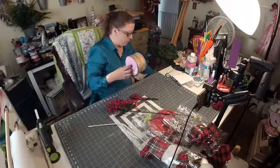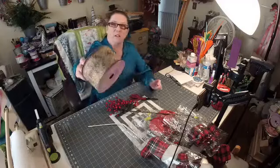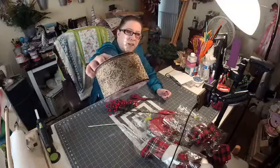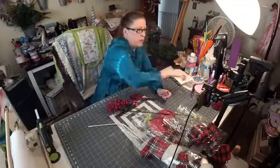And if I take off the paper, you can see, because it's kind of... See, now you can see all the glitter. Isn't it pretty? Pretty, pretty, pretty.